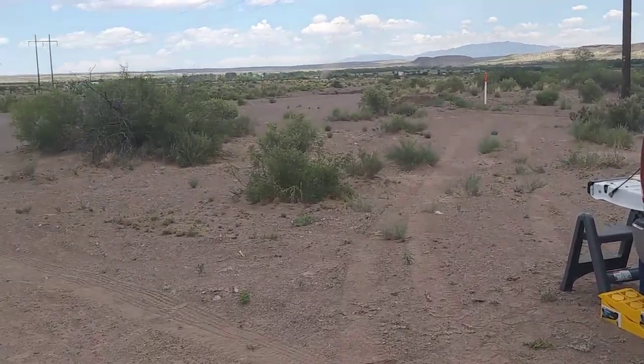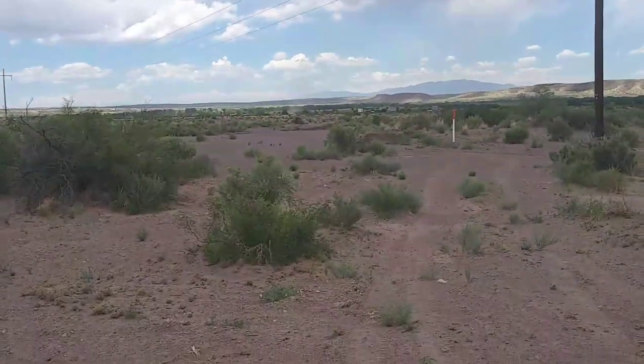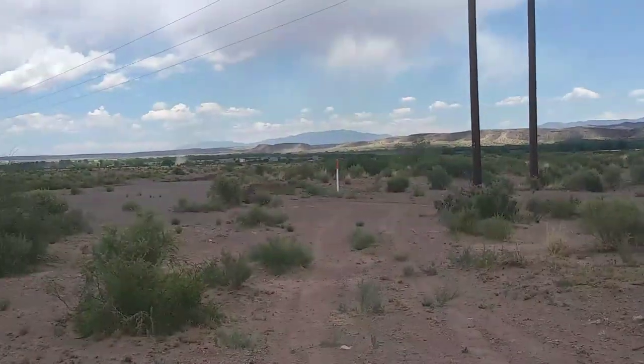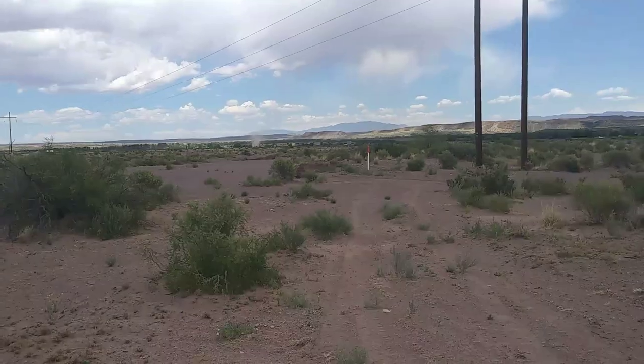I went by Walmart in Socorro and got some supplies. So I've got plenty of water, plenty of ice, plenty of food, plenty of beer, plenty of everything. And I just want, see that? You may not be able to see it. I'll see if I can zoom a little further.